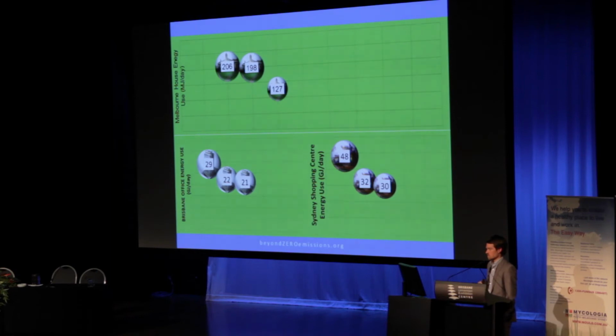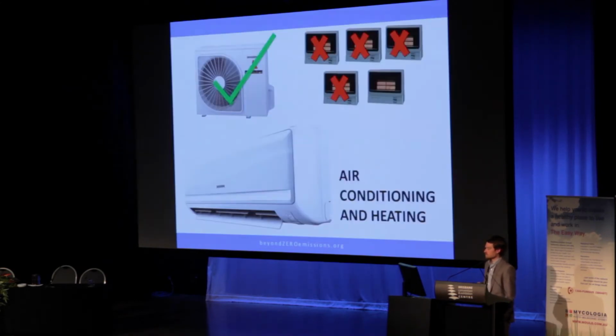So again, looking at those building fabric upgrades provides quite a substantial reduction in the residential sector. There's a huge opportunity, particularly in Melbourne, in the order of a 60% reduction on the previous, and also for offices and shopping centres. It's a bit smaller, but there's still something there.